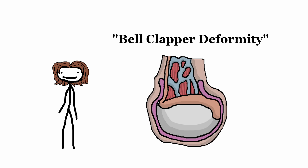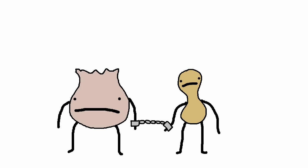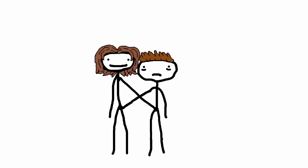Next is bell clapper deformity. This is a condition that affects 1 out of every 125 males. So in a normal nutsack, the nuts are anchored to the sack in a certain way that limits their mobility. But if you have bell clapper deformity, this anchor isn't present, meaning your nads are free to swing around much more independently than normal. Being that we, as males, don't often compare our scrotal dynamics with other men, most people aren't aware of their deformity, at least not at first.